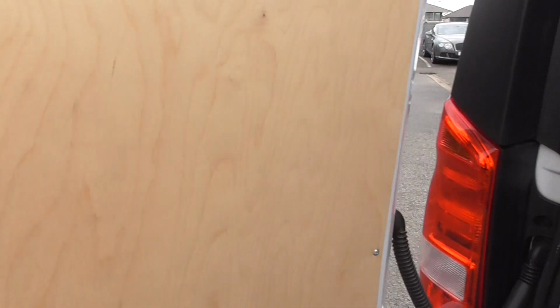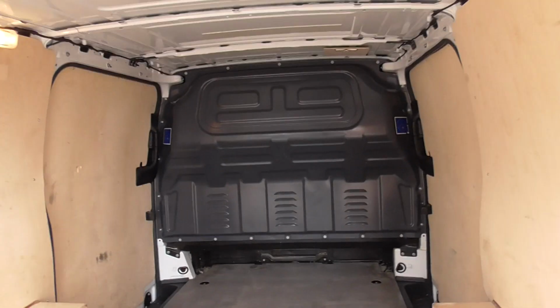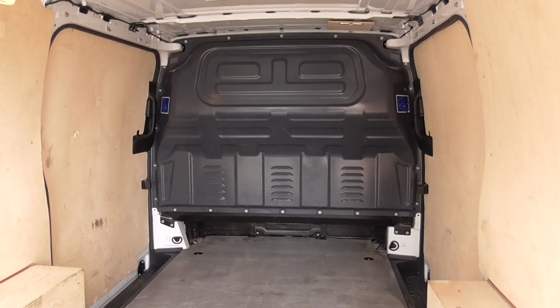All the ply lining is in absolutely fantastic order. So we've got ply lining to the doors, to all the walls, obviously slip resistance floors, and then we've got the factory metal bulkhead as well.